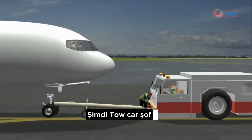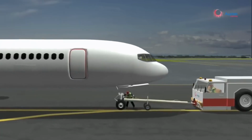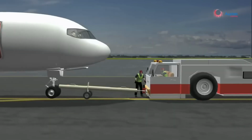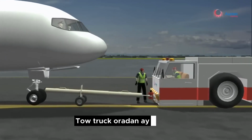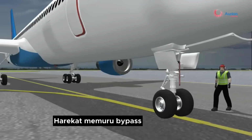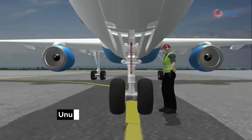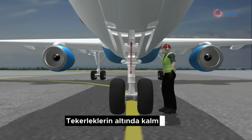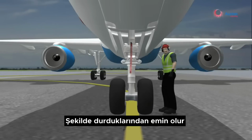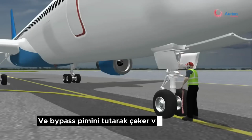The tow truck driver now uncouples the tow bar first from the tow truck and then from the aircraft. He then reconnects the tow bar back to the tow truck, and now the tow truck leaves. The headset staff then takes the bypass pin back from the aircraft. Remember, the aircraft wheel turning may cause injury, so the staff has to ensure that they are standing opposite the front strut wheels. He holds the towing lever with one hand and removes the bypass pin.